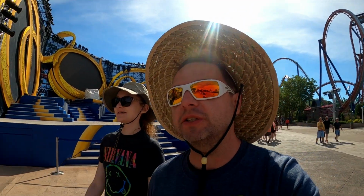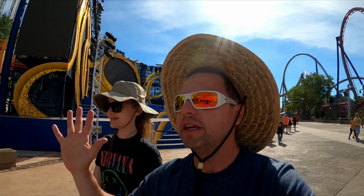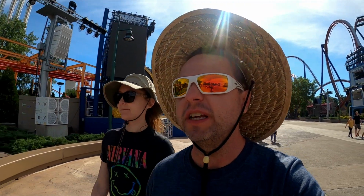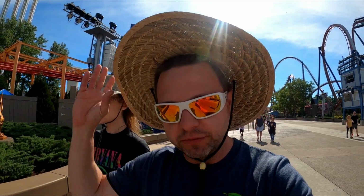So number one, sunscreen. There's a lot of sun out here in the open. There's a little bit of shade. We've tried to stay in it. I had some blistering on my shoulders from day one. It was a lot of sun. So now we've got the straw hats.